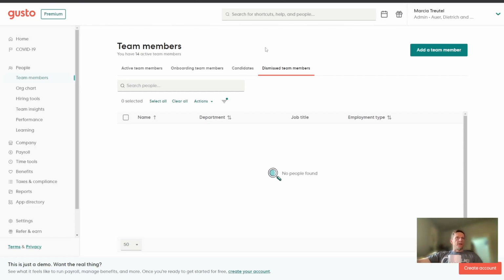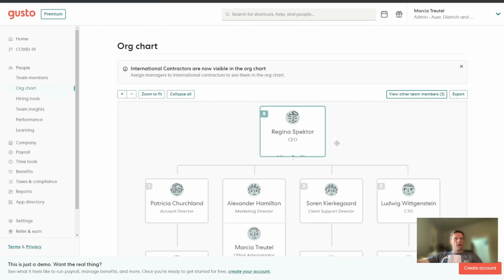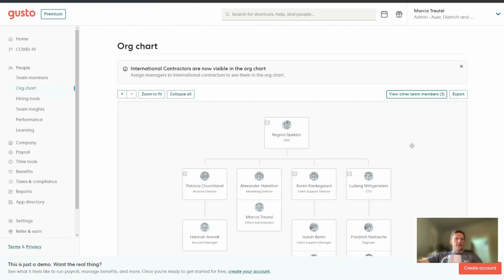What I was saying was there's a dismissed team members tab, which is super helpful because when people come and go, you still have access to their history while they were at your company. Next is the organizational chart, which is a cool feature. Not everybody needs to use this, obviously, but depending on how big your company is, it will nicely show who falls under who and who's in charge of whom. So, useful stuff.